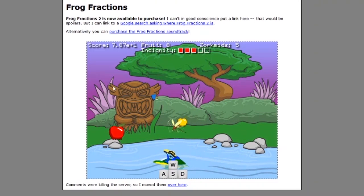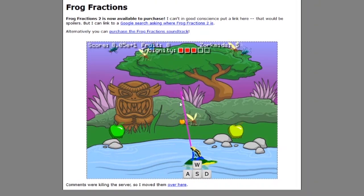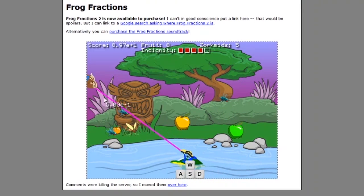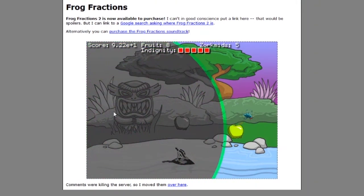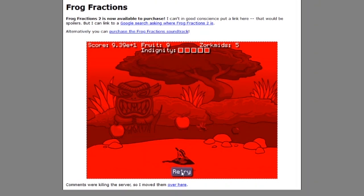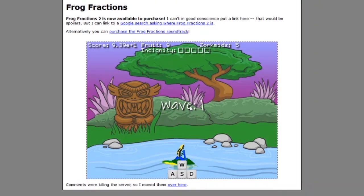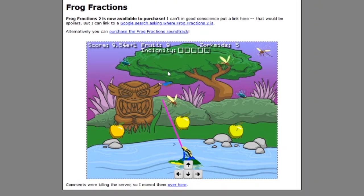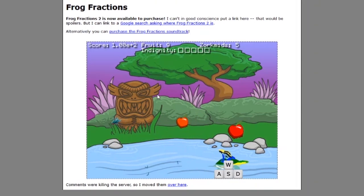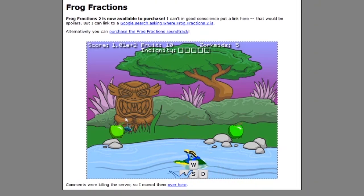Uh-oh. Okay. Oh, nuts. I don't think I like this, actually. My indignity's really going up. I don't think I've ever seen that. Retry, really? I don't think I've ever had that happen. It just says wave 1, but I keep my fruits, it seems. I don't think I've ever straight up lost the round of frog fractions before. Maybe I'm not learning as much as I should. Ugh, it's a shame.